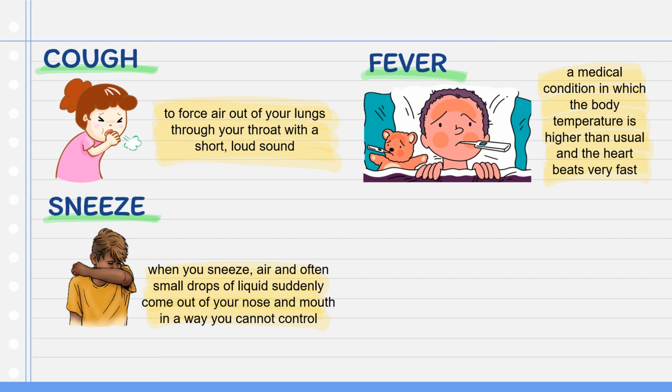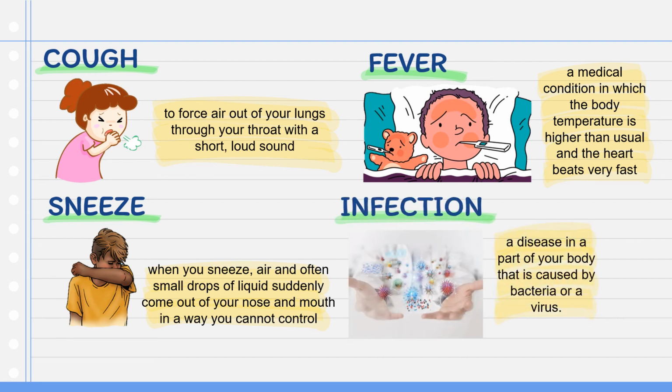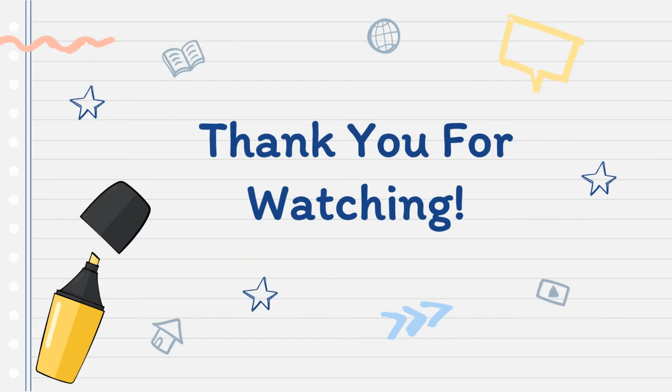Fever. F-E-V-E-R, fever. A medical condition in which the body temperature is higher than usual and the heart beats very fast. Infection. I-N-F-E-C-T-I-O-N, infection. A disease in a part of your body that is caused by bacteria or virus.